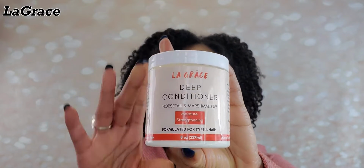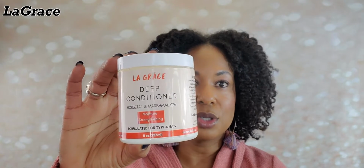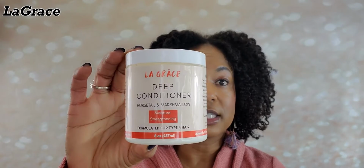The next one is La Grace's Deep Conditioner. This is the first one that made me think, oh, I gotta hold on. I might need one of those little handrails in here. This is fantastic.